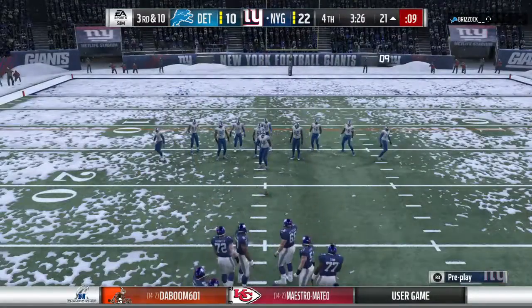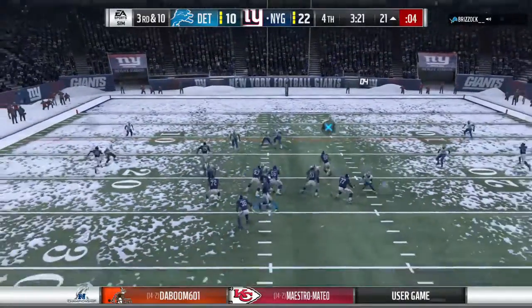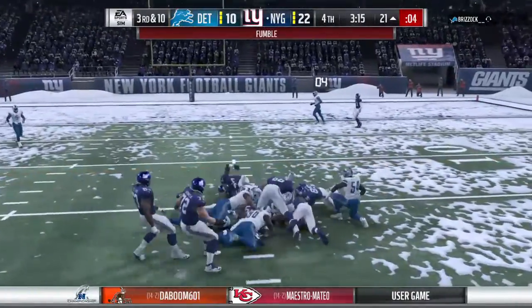The Giants on 3rd down. 3 for 7 so far in this game. This is 3rd and 10. They'll need to get the play off quickly. Webb now. Flushed out. And he lost the football.